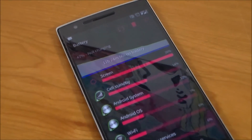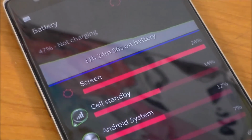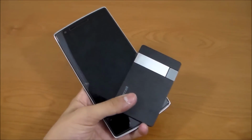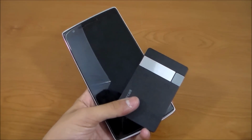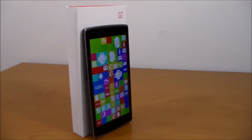Now, going on to the battery life of the OnePlus One, it's very nice, especially with the 3100 mAh battery they generously put in the device. I get a lot of usage time out of the device, and I never have to carry a power pack around like I used to have to with my Nexus 5. So power packs really aren't an issue anymore, as I just make it through the day.